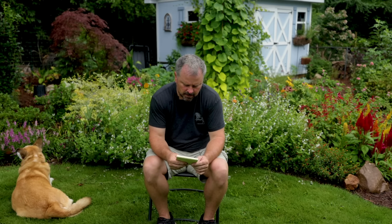Somebody asked about pruning a gardenia and they're in Florida, and wanted to know when they could do it. I think any time between its first flowering in the spring and now in Florida, you could probably prune it.